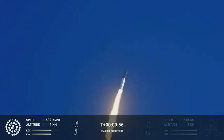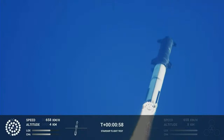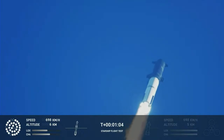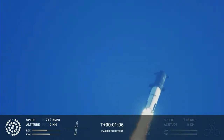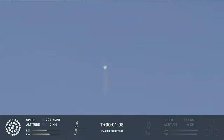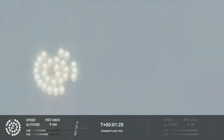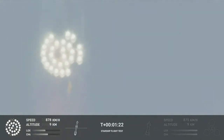Authorization of signal, Corpus Christi. We're throttled down and throttled back up. Going through the period of maximum aerodynamic pressure. As the velocity increases, the density of the atmosphere is decreasing. Max Q. Lessening stress on the vehicle. The call out, max Q now.